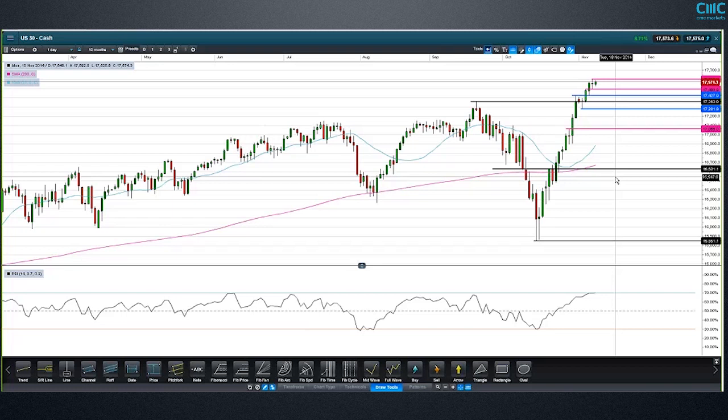So there are definitely a lot of questions to be asked about the state of the U.S. economy. It's doing well, but the consumer does not really seem to be participating. Retail sales have been a bit lackluster. We're going to see those again later in the week, on Friday.